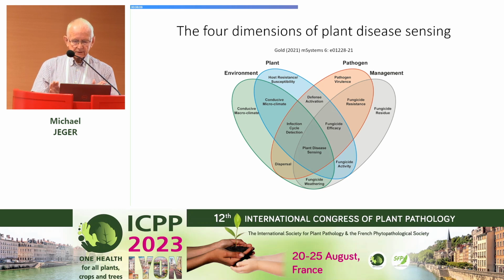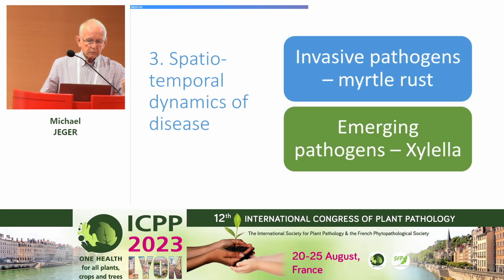This is a version of a Venn diagram that's a little bit more complicated, but it shows the applications of the dimensions of plant disease sensing. Again, huge amounts of data are being generated, but is it really being put together in such a way that it can be used effectively in terms of disease management? The spatio-temporal dynamics of disease is really what drives disease risk and disease prediction.